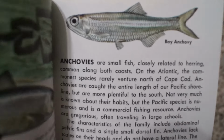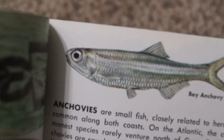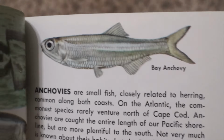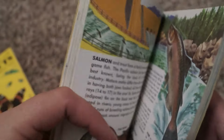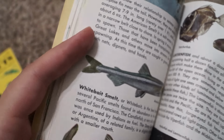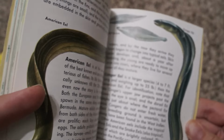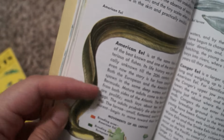Anchovies. Some people like anchovies on salads and stuff. Not me. It's an eel. The American eel. And the conger eel. Yes.